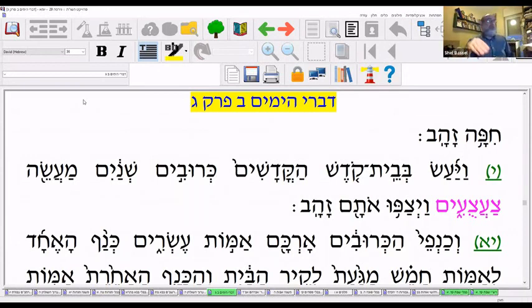But in Bayit Shel Shlomo, there was an aron, and next to it were these two huge kruvim. And what we saw, and we're going to talk about this again, is that each of them had a wingspan of 10 amot. So, bearing in mind that the width and the length of the Kodesh HaKodeshim was a square, 20 by 20.